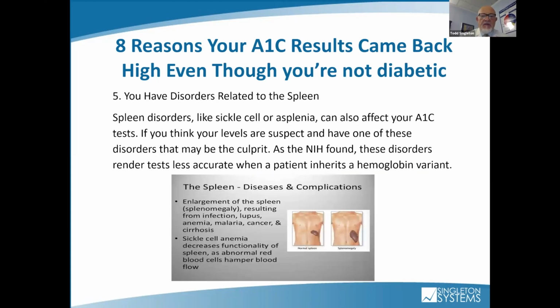Okay. You have disorders related to the spleen? Again, we talked about sickle cell, and the spleen can also affect your A1C. If you think your levels are suspect and you have one of these disorders, that may be the culprit. These disorders render tests less accurate when a patient inherits a hemoglobin variant. You can see on the body where the spleen is. There's a normal spleen, and then there's an overlarge spleen, from infection, lupus, malaria, cancer, cirrhosis, malnutrition, the gut microbiome. If you're not eating right, you're going to have problems all over your body. And the spleen is just one of the things that are going to suffer downstream from what you eat.